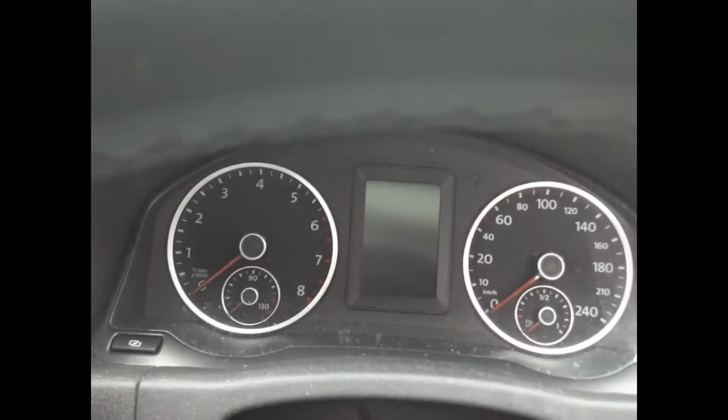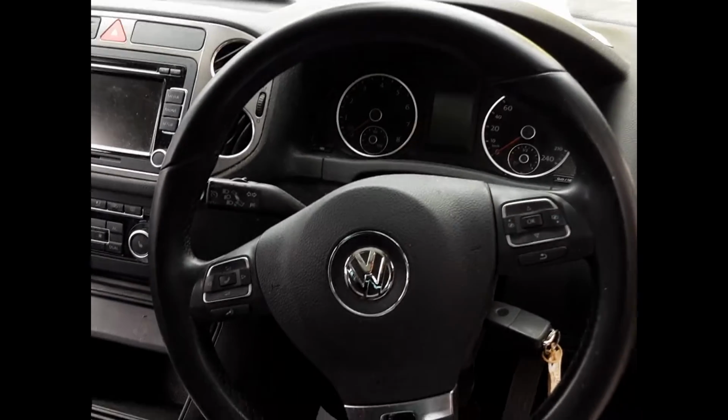left sun visor, right sun visor, instrument cluster, and a tidy 3-spoke leather steering wheel with audio buttons.